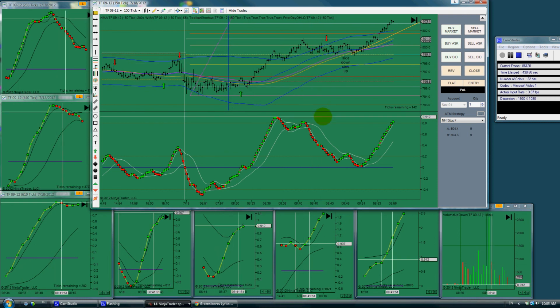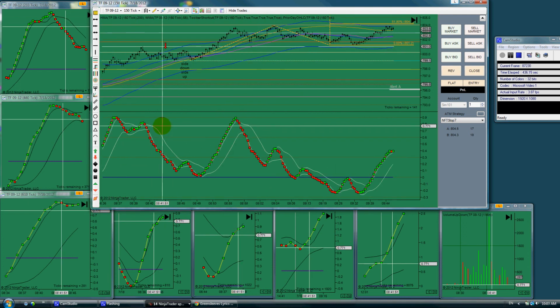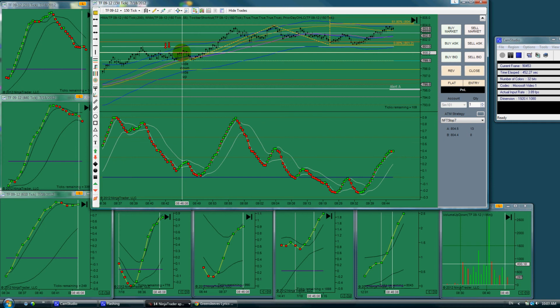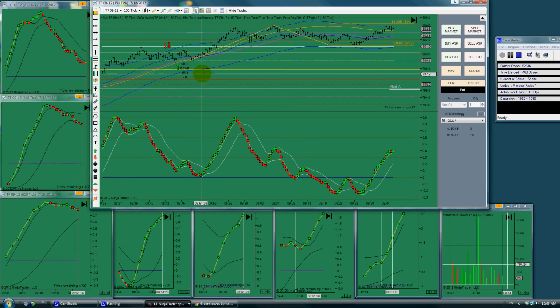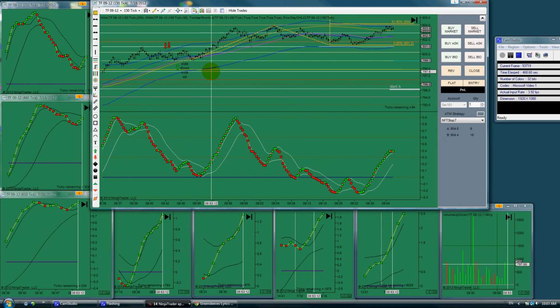Alright, now keep your eye on 610. We'll get a down move here. So we'd have a short right here. And then an up move here. So that would have been a flat, small loss or break even. Alright, now this is not a real trade.